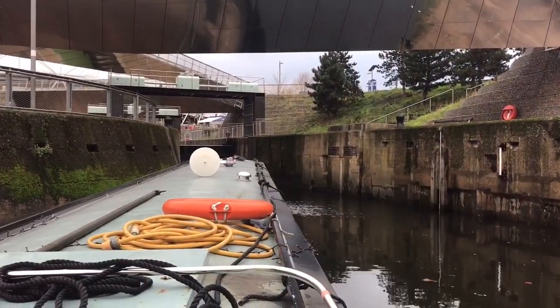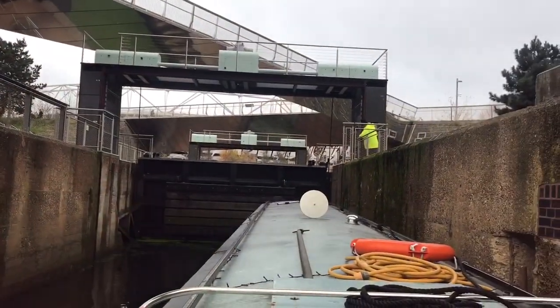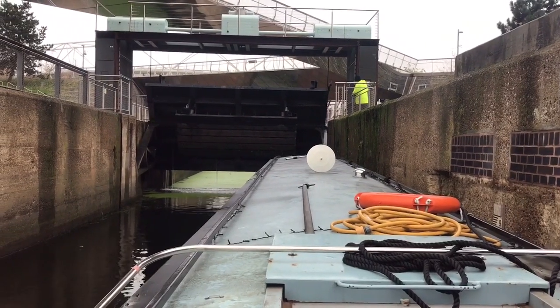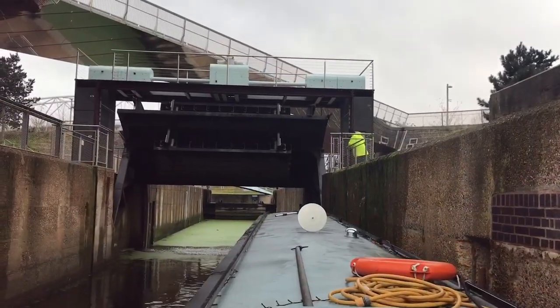I'm just dropping off Giles, and he's going to operate the lock for us. The lock is only big enough for two narrowboats at a time, so once we're through, I'll wait on the other side and pick Giles up. Carpenter's Road lock is the only lock in Britain, and perhaps the world, with rising radial gates at both ends. You can see these starting to work now.